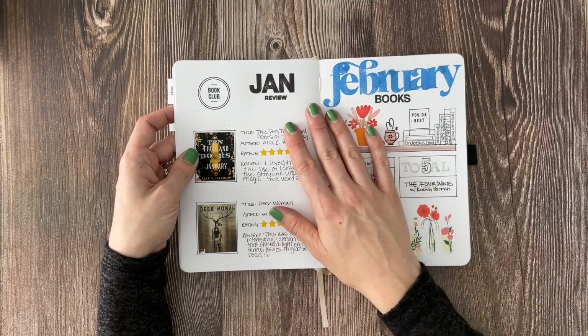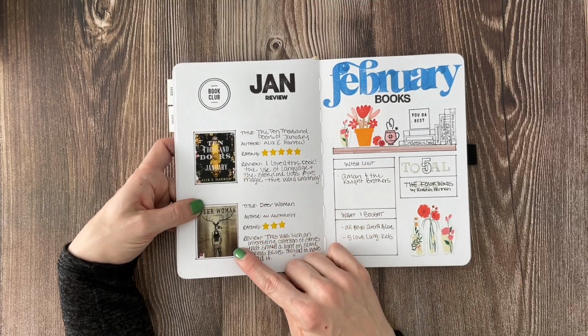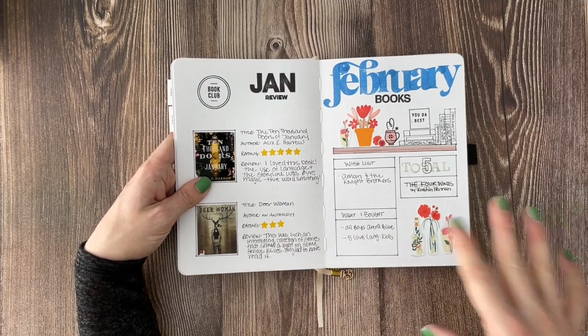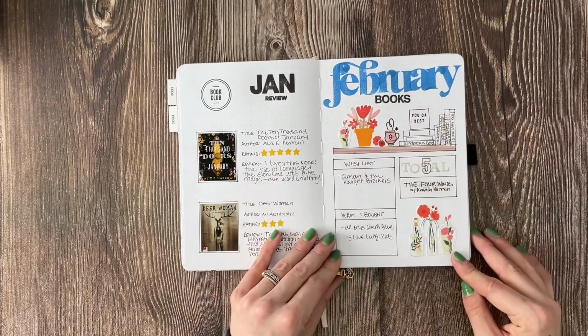The last page I have for the monthly setup is my book club page. For this one, I'm printing out the covers of the 2 books that we read and then giving myself some space to jot down some notes or thoughts, ideas, that sort of thing that come up from actually reading the books.